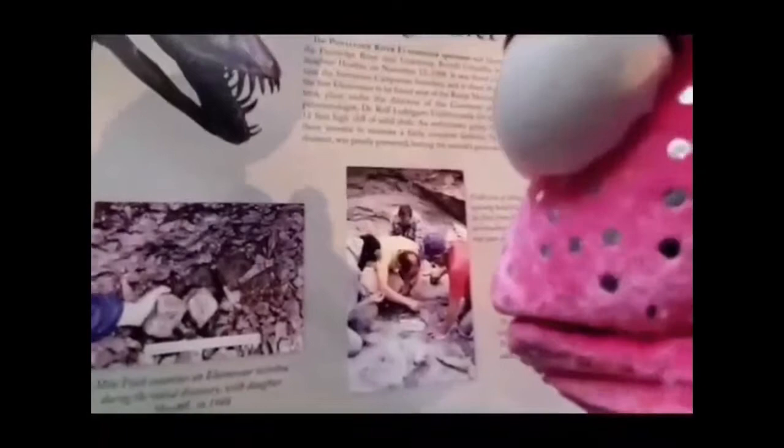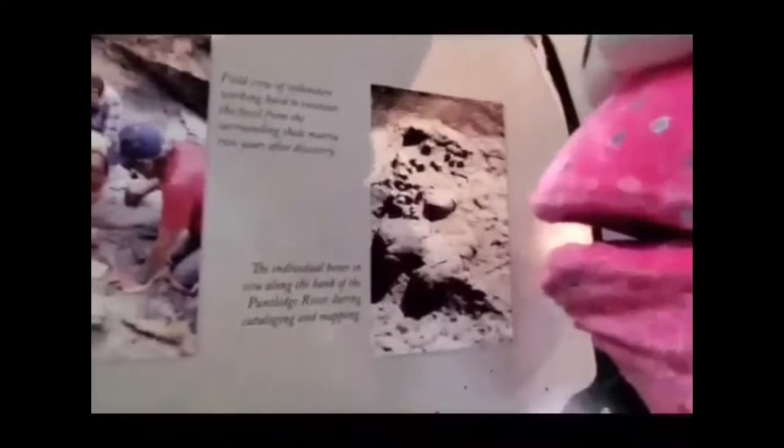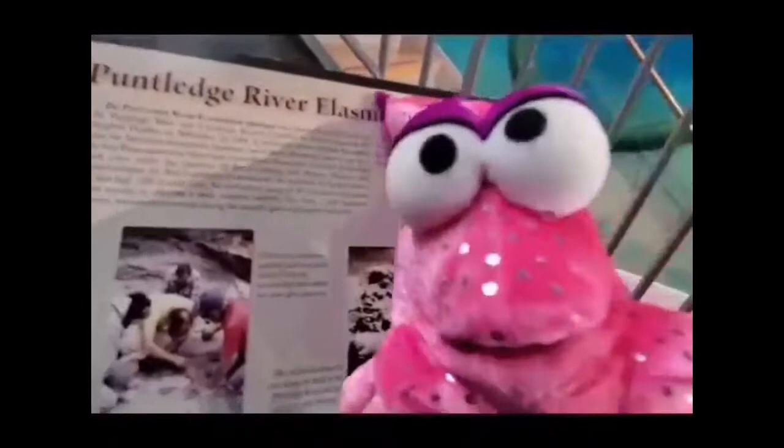Oh, there's some of the people that were digging it up. It says the guy in the middle, that's Dr. Rolf Ludvigsen. He was the head scientist. Oh, look at that picture. Those are the real bones in that picture. But they don't look like bones. They look like rocks. But it says it took a guy over 2 years with a little miniature jackhammer to clean it. Bzz, little tiny jackhammer, runs on air, kind of like going to the dentist, clean, clean, clean. 2 years every day. Amazing.